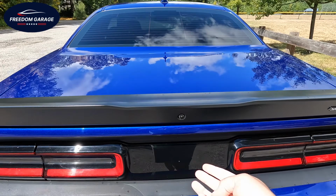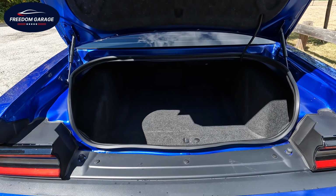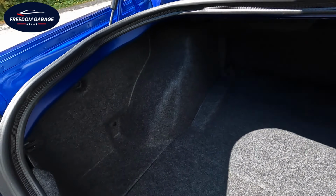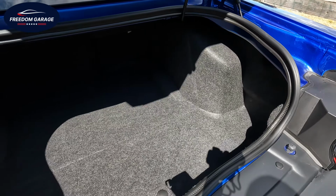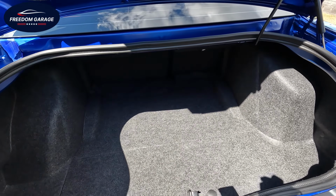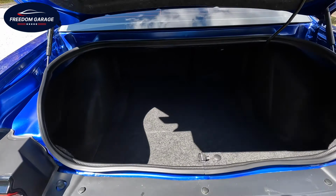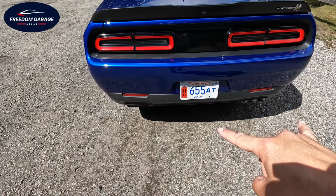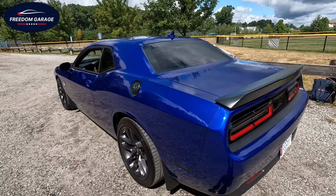I'll show you the trunk space here. A ton of room in the Challenger. Absolutely ginormous. You can fit golf clubs, kids at the movie theater going into a drive-in. You can get quite a bit of stuff in here. Okay, we'll close her up. Okay, we do have our dual exhaust, which we will hear momentarily. Okay, we'll continue on here on the driver's side.